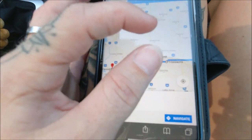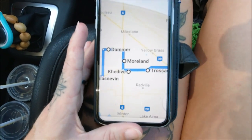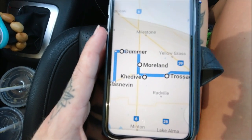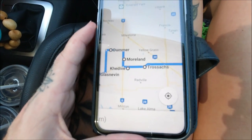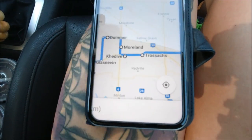I think we saw lots of pretty cool stuff in Trossachs, so head to the next town? Cool. What's the next town? Good question. I guess we should check the map. Okay, so the next town is Kadive. I think that's how you pronounce it. It's about 25 kilometers from here, so we're going to head west 25 kilometers and see what we can find.